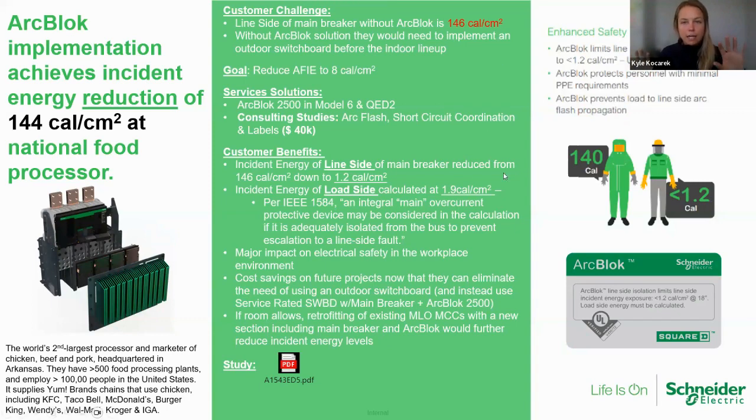So that's how they got the separate line and load. And then for the label, you'll take your worst case. In this case that was the load side, which was 1.9 cals, and that's what goes on the outside of the motor control center. So they brought incident energy significantly down. They were able to reduce their PPE because of that 1.9 rating. They had a simpler and more cost-effective installation by getting rid of that switchboard. So, pretty drastic incident energy savings here.